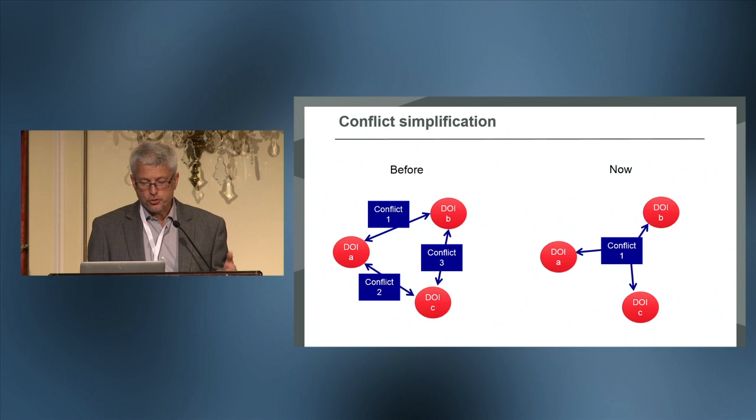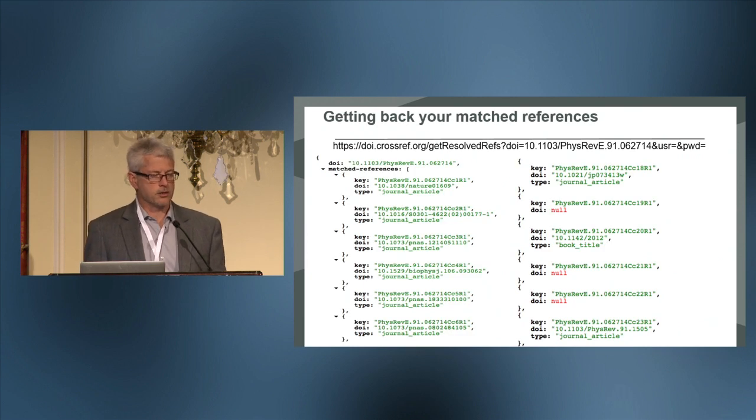There's been a number of new services built into the metadata deposit process, and this is just one of them. You make a deposit of an article, and you give us your references, and we match those references, and that's what makes cited-by linking work. But you want to get back your own article with your own set of references, and hey, what DOIs did you find, Crossref, for my references? So this is just a simple little interface where you can query your own DOI, and we'll give you back the DOIs that we found for your references.